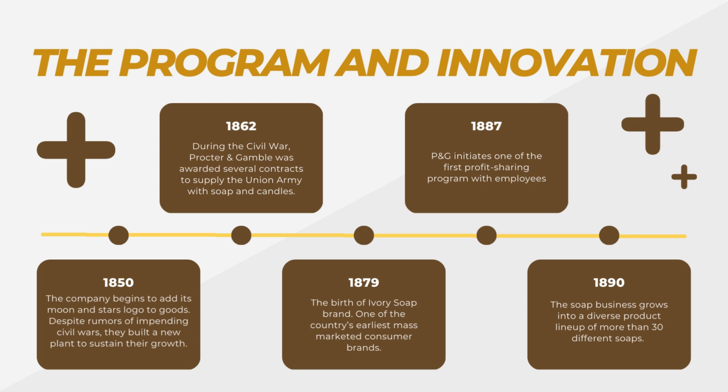And by 1887, William Cooper Procter, William Procter's grandson, established a profit-sharing program for the company's workforce. He hoped that by giving the workers a stake in the company, they would be less inclined to go on a strike. Over time, the company began to focus most of its attention on soap, and by 1890, the soap business grew into a diverse product lineup of more than 30 different soaps.